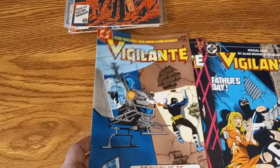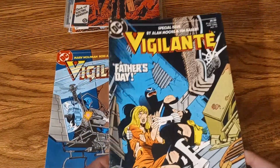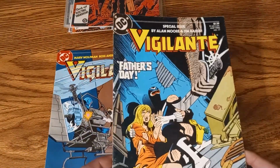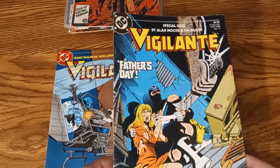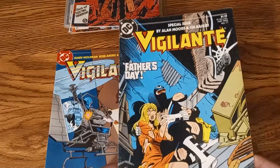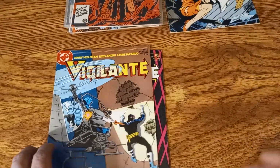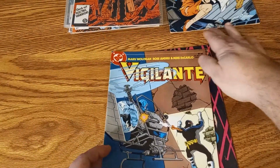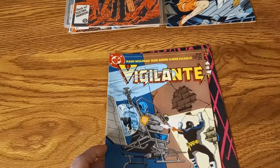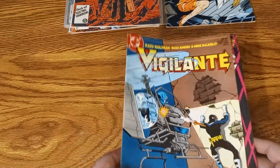Okay, now we have Vigilante, more 1980s DC. This one here, issue number 17, written by Alan Moore. Alan Moore wrote a two-parter, if I remember right. I think it was 17 and 18, maybe. I already have this one, so this will go in the third pile, which is for upgrades, because I'll see if mine is better. Whichever one is better, I'll keep, and then the less good one will go over into the fourth pile, which would be for stuff I'm going to sell.